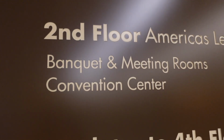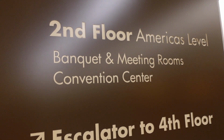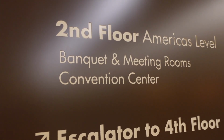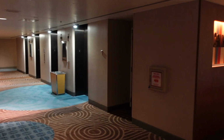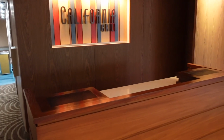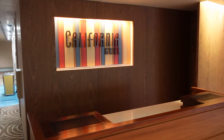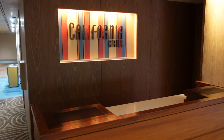All right, so we're on the second floor. This is where the convention center is. And it is quiet on this level, I have to say. So right at the top of the escalator, you'll find the elevators. And it looks like this is the check-in desk for California Grill. This is their signature restaurant that they have located at the top of the tower. And we're gonna take you guys up there in a little bit.